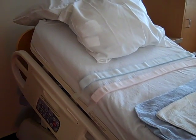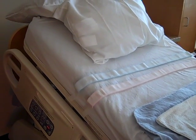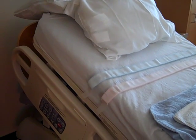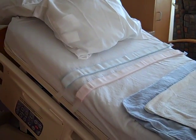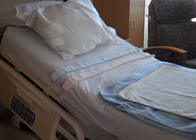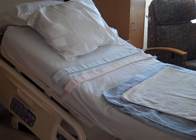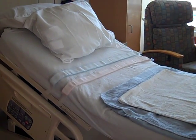There is an adjustment in the bed for the back. There's a firmness and a softness. It could be used for patients for comfort, but it's mostly meant to facilitate an exam where the patient needs more firm support in the lower back area, for example, a vaginal exam.